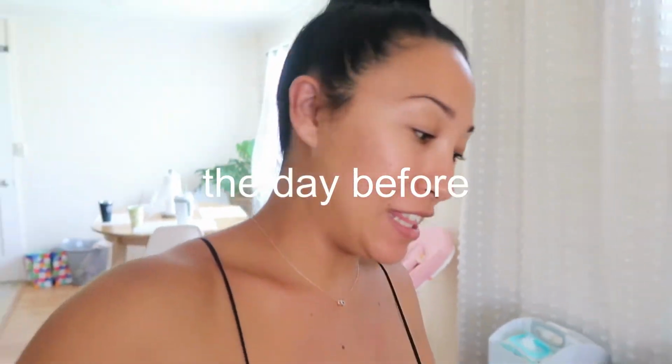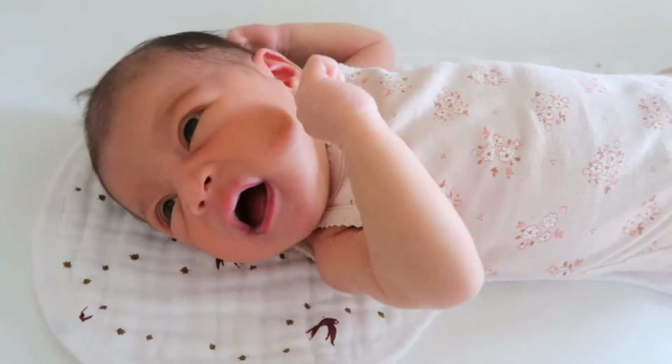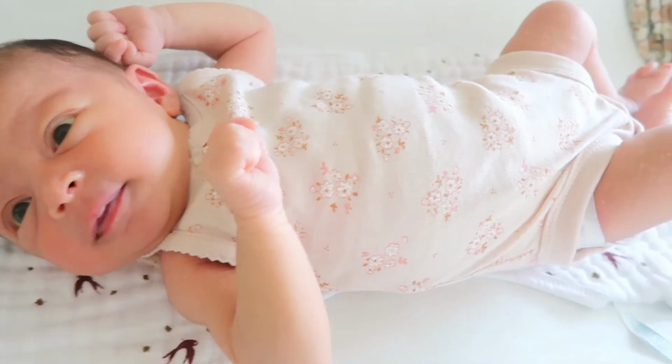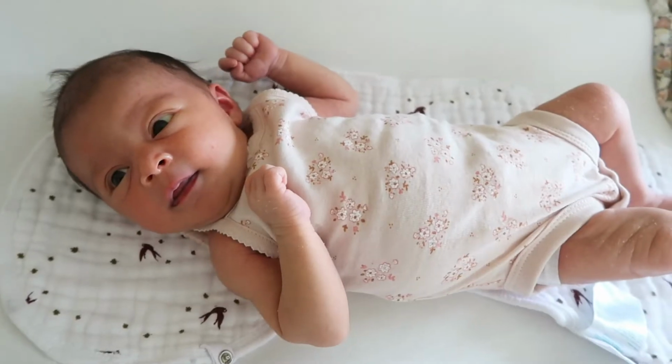Today is officially the second week of postpartum. After having the baby, here she is, all fed and happy. Hi, sweet girl. She has hiccups right now, but I just changed her diaper and she's just hanging out. Gonna put her down in the bouncer, so she can hang out.